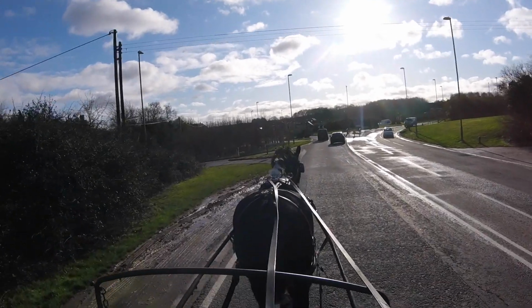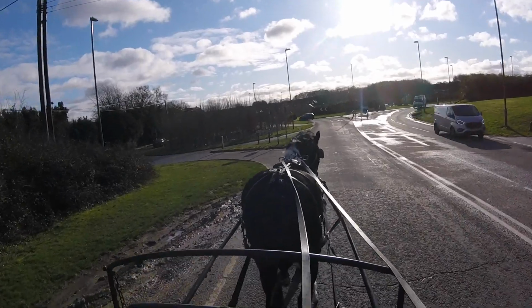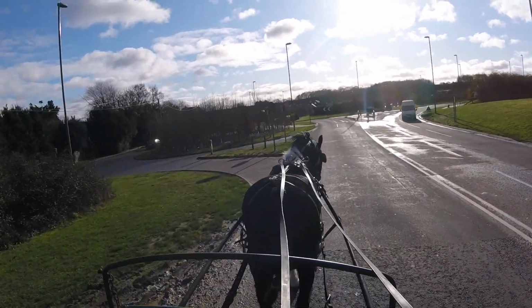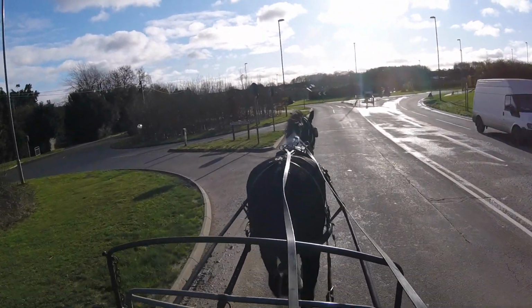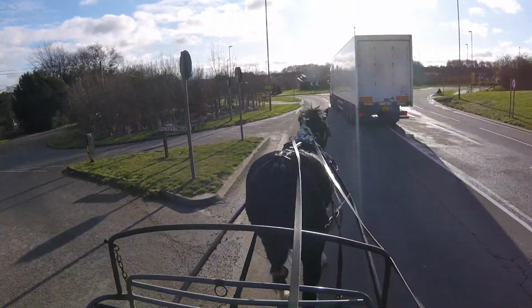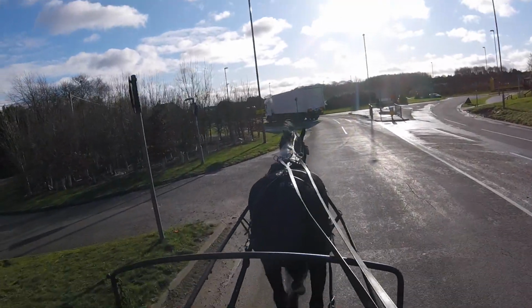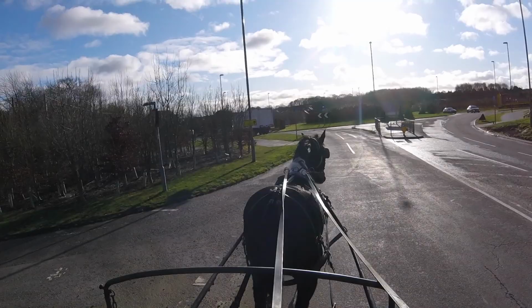Lovely, beautiful head carriage. Obviously that comes from the dressage. But to recreate that in harness with a soft rubber bit is, without being big-headed, quite an achievement, takes a bit of work. But he's perfectly happy, that's the thing.